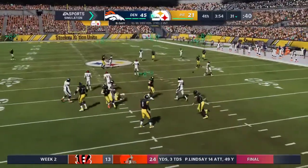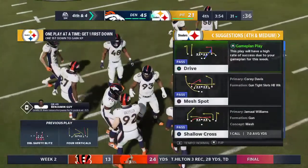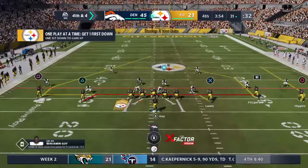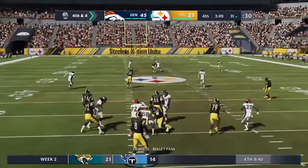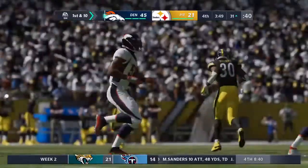And that's going to be incomplete. The contact there enough to jar that ball free, and it brings up 4th down. And they're indeed going to go for it here on 4th down. So trailing here in the last quarter, let's see how this plays out. Now they go for it on 4th, but this one is going to wind up incomplete.